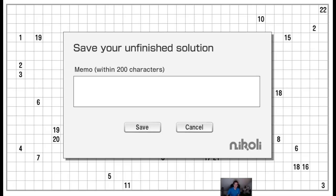Hello and welcome to another edition of Cracking the Cryptic, where with some trepidation today I'm going to cover one of the most interesting forms of puzzles that appears on the Nikoli website.